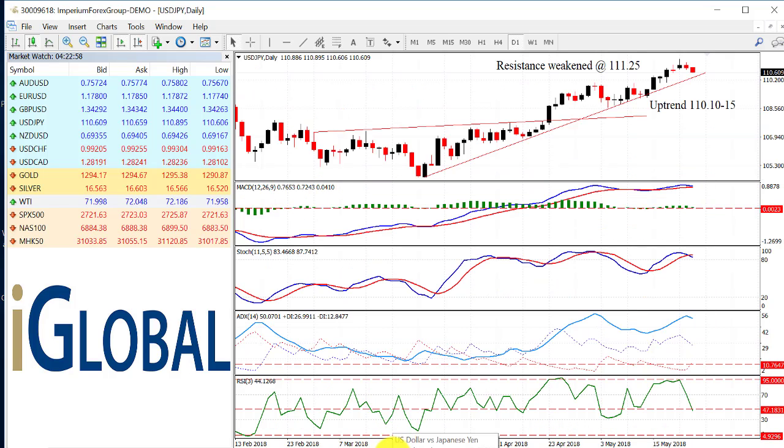The dollar yen is slightly weakened overnight, even though the US did reclaim some of its minor losses, and is now easing out of an overbought condition. Currently, the market has dropped away from the 111.25 and is looking now towards this uptrend at 110.10.15, with the immediate support seen at 110.55.